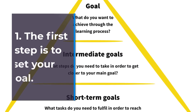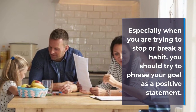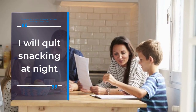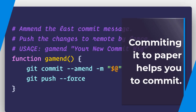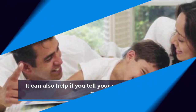1. The first step is to set your goal. Especially when you are trying to stop or break a habit, you should try to phrase your goal as a positive statement. For example, instead of saying "I will quit snacking at night," say "I will quit snacking at night." You should also write down your goal. Committing it to paper helps you to commit. It can also help if you tell your goal to someone you trust.